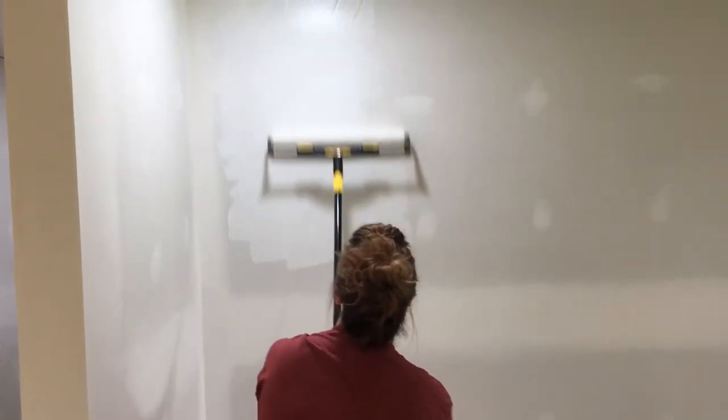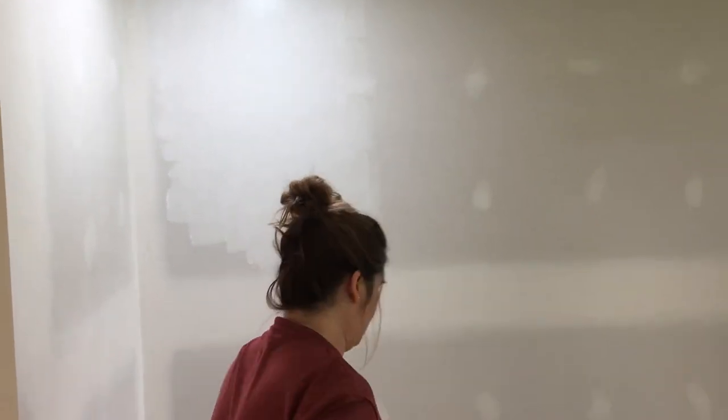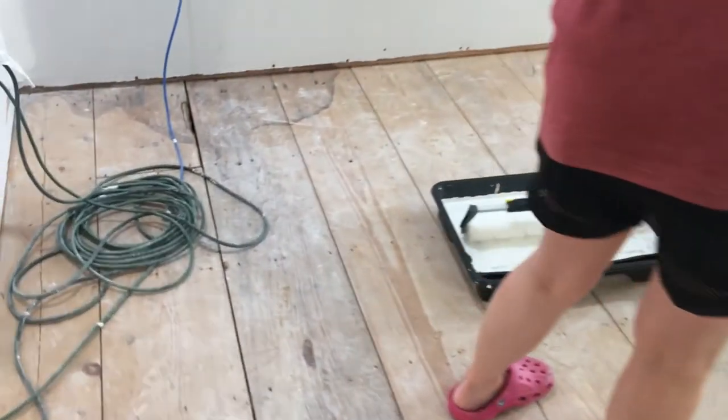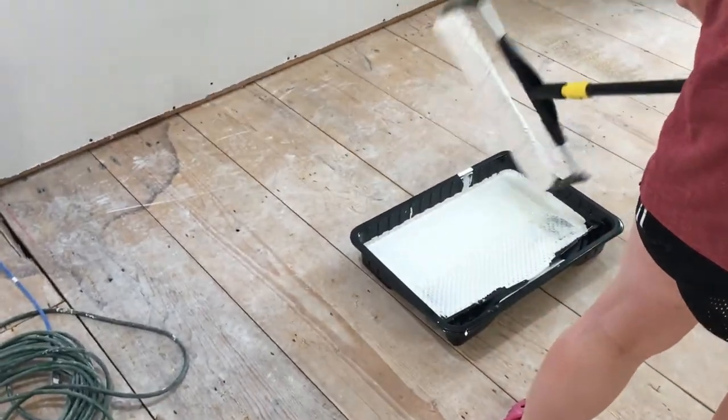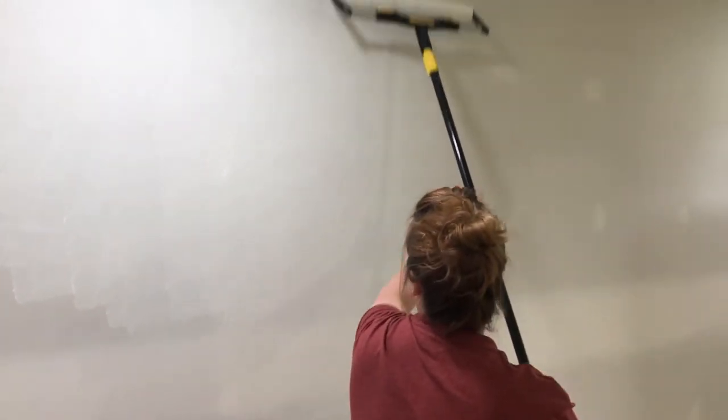First coat. It's not paint. Well, it is. How do you like that big roller? I like it. We'll see how this stuff does. It's supposed to even out the texture and the sheen between the drywall and the mud. I don't know, it's looking weird. We'll see.